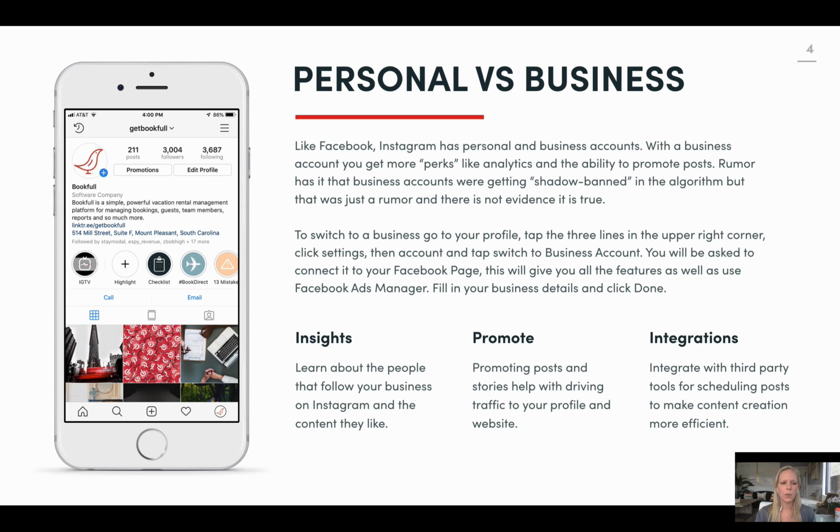So there are a few things to consider when you're looking at Instagram. There is a difference between a personal account and a business account. So your personal account is very much you get on, you sign up, you use your name, those kinds of things. A business account is a brand, is your business. So you have to start your account as a personal account, and then you switch it to a business account.